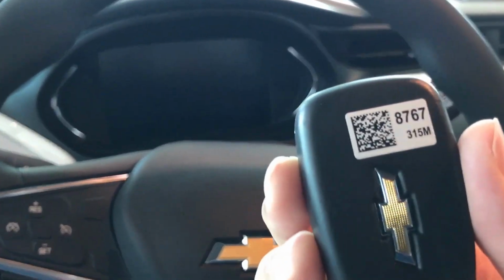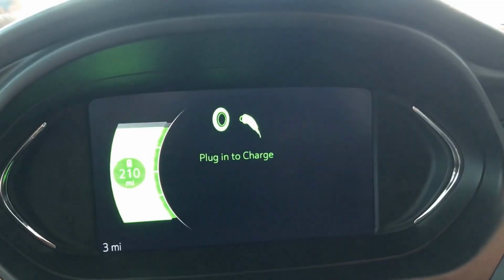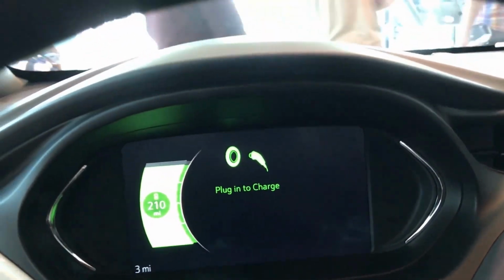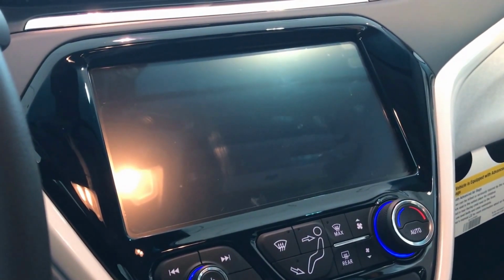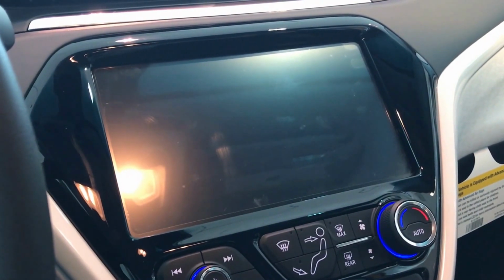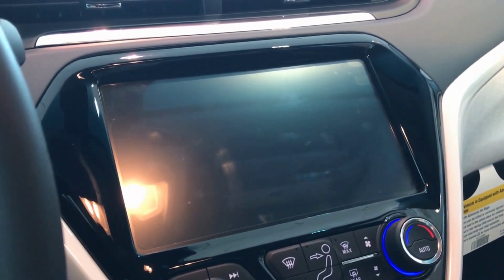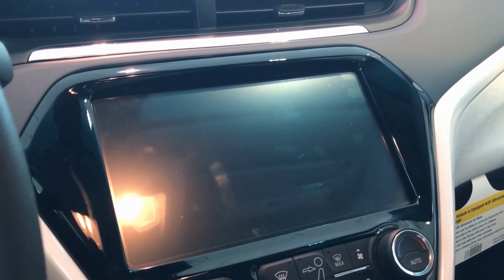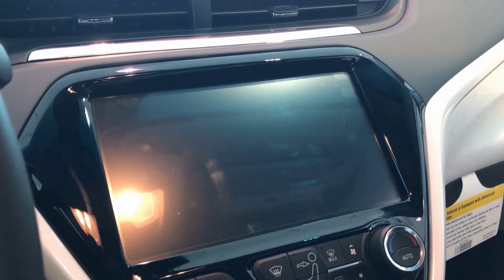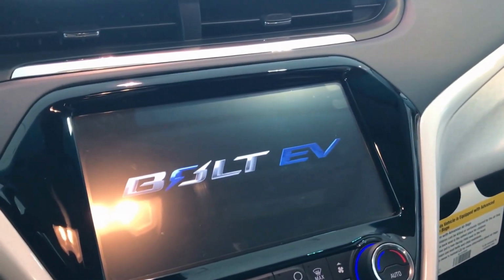Well, unfortunately, this key isn't for this Bolt, but we will go test drive one out in the parking lot right now. So, 210 miles, plug in the charge, and check this out. Close the door, and the center console just comes to life, or it should. It did before. Why did it turn on before, not now? Wait, your door's not all the way closed. What are you doing? It's on. Center console is on. Do something cool.